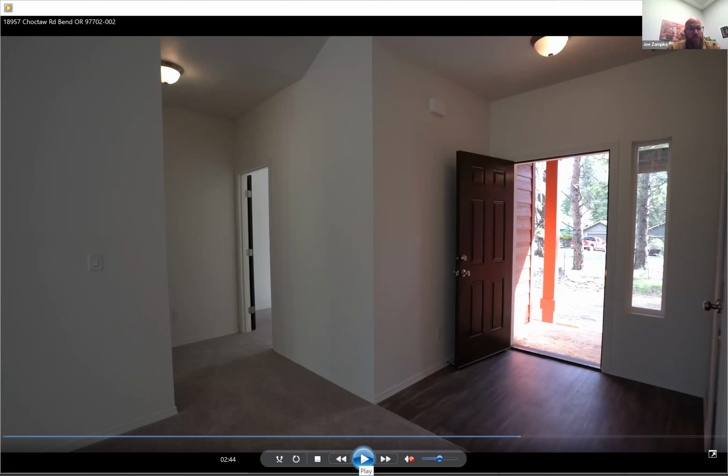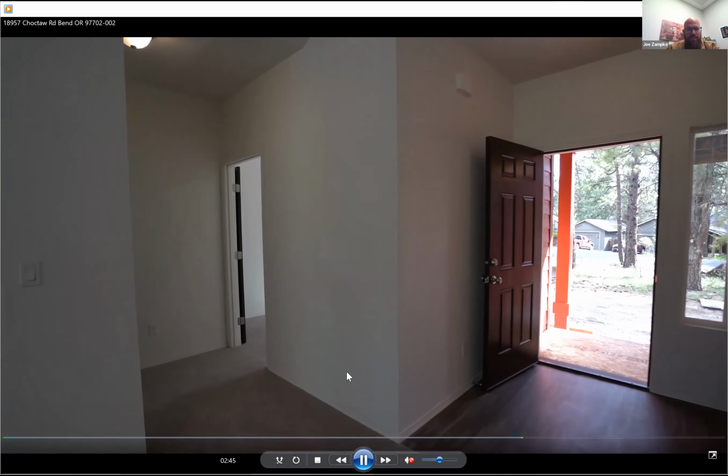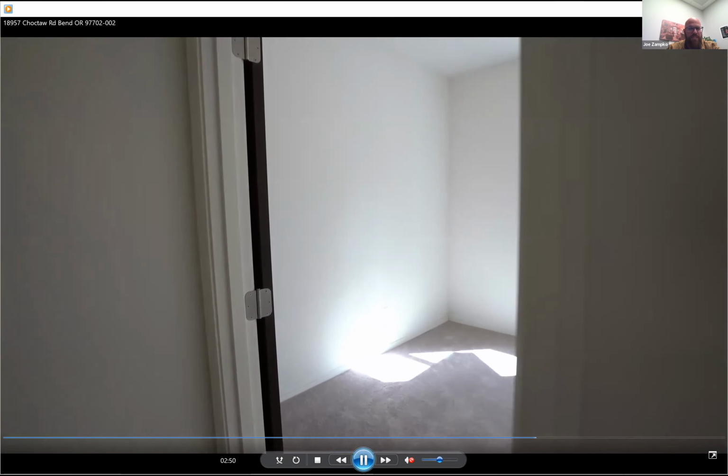Again, focus on structure when you're building an Adair home. We've got the best of the best when it comes to framers, siders, finish carpenters, you name it. We've got very well-rounded and experienced superintendents.